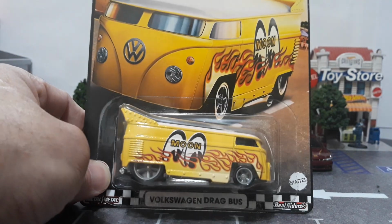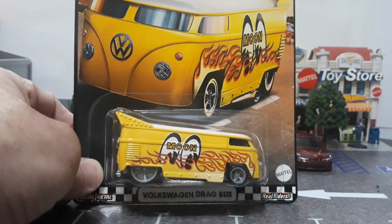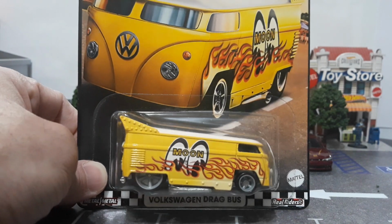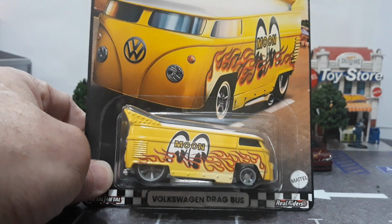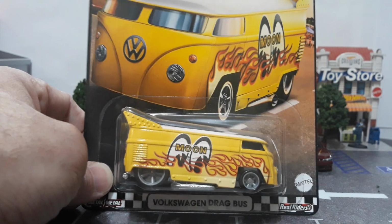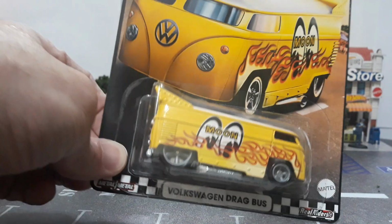But this looks great. Almost tempted to try to get the cool combi and then the T1 panel bus back again to go with this guy, but I'm not going to go through all that. Just happy to have the drag bus. Let's get him out and take a look at him.